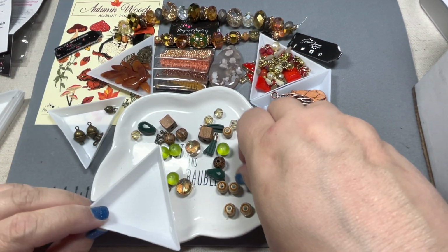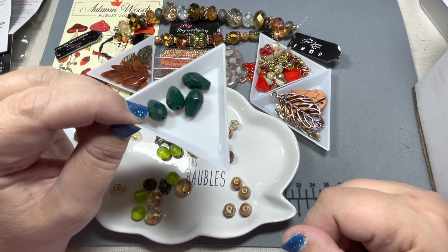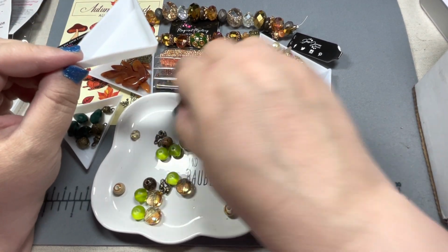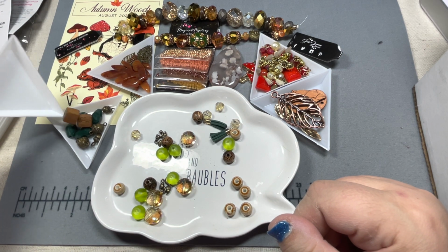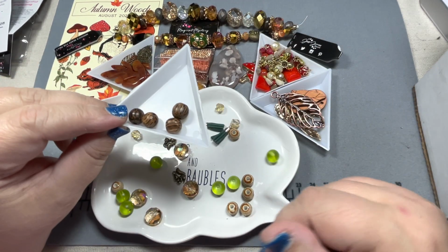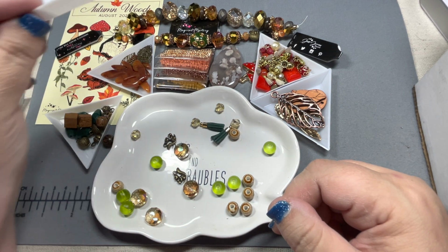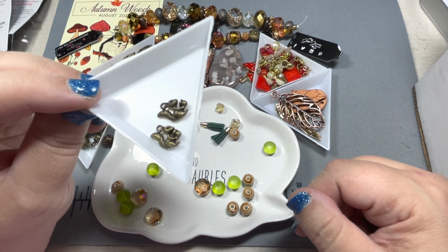All right. Some gorgeous drops in kind of an evergreen color, like a spruce color. Love the faceting on those. Some really neat little wood beads, squares. Kind of makes me think of firewood a little bit. And these remind me too of acorns, even though they're not acorn shaped, but I love the marks on these. Really pretty. Oh, little squirrels with their acorns, getting ready for winter.